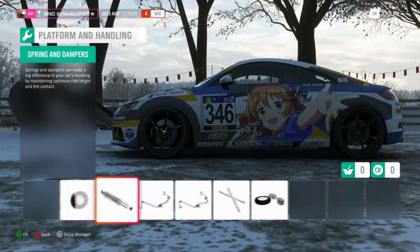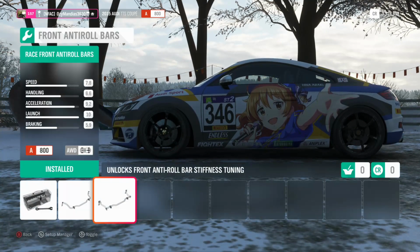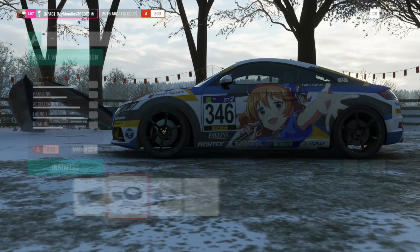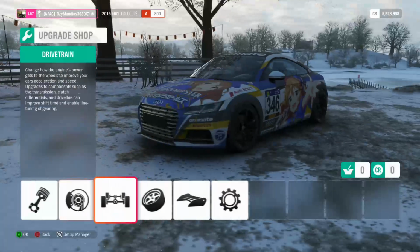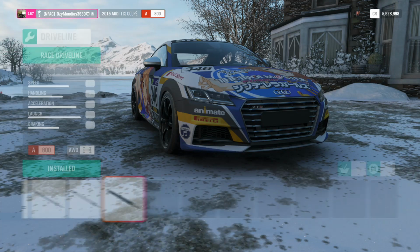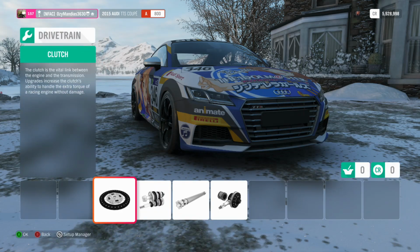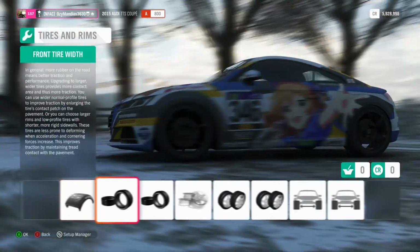Should check that. Yeah, you got the stock brakes dropped to the floor. You got the race front and rear roll bars. You've got the stock chassis support and the street weight reduction. It's going to be the race clutch, the street tranny, no sport tranny, the race driveline, the race differential, and you're going to go with the stock tires.